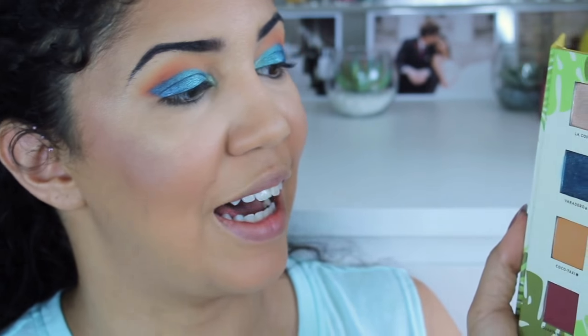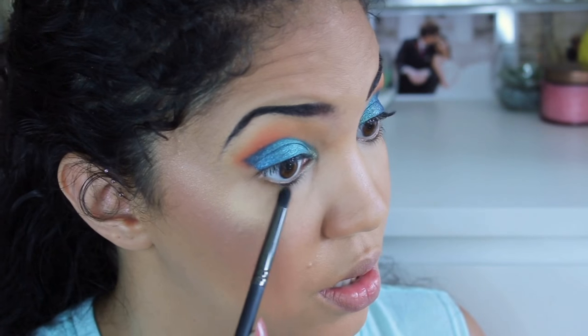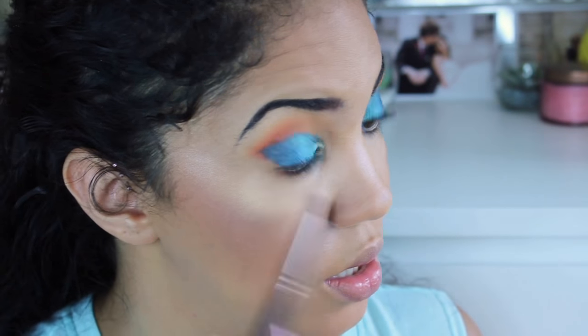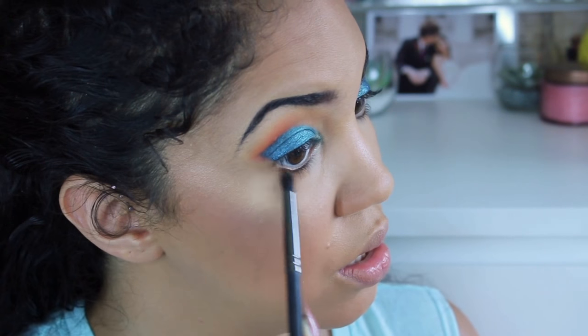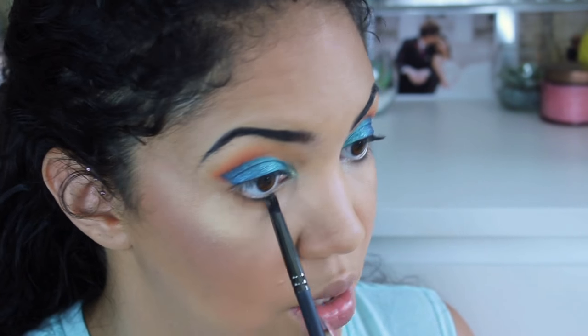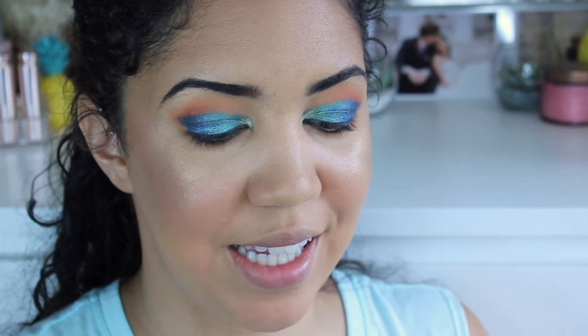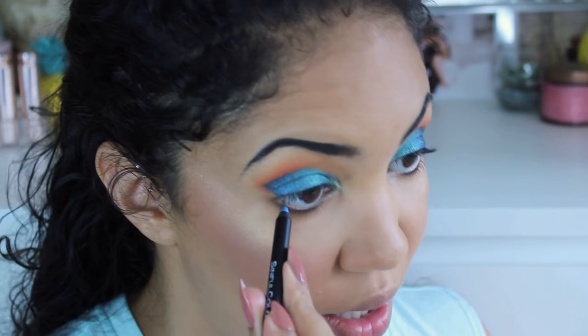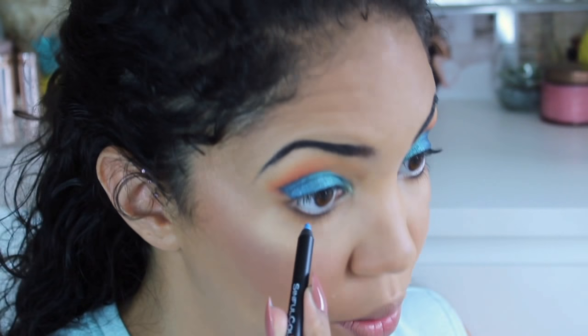Alright, to finish off the eyes on the lower lash line, I'm going to take Cocoa Taxi. I'm going to buff that out, and then I'm going to go in with Cafecito. I have this blue eyeliner that I haven't tried yet. This is by Sinful Colors in Stop and Stare. I'm going to pop this on the waterline. Hopefully it will work.